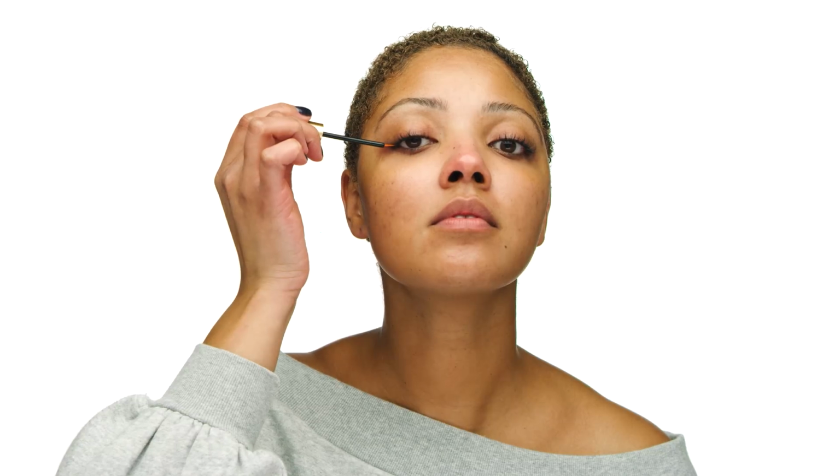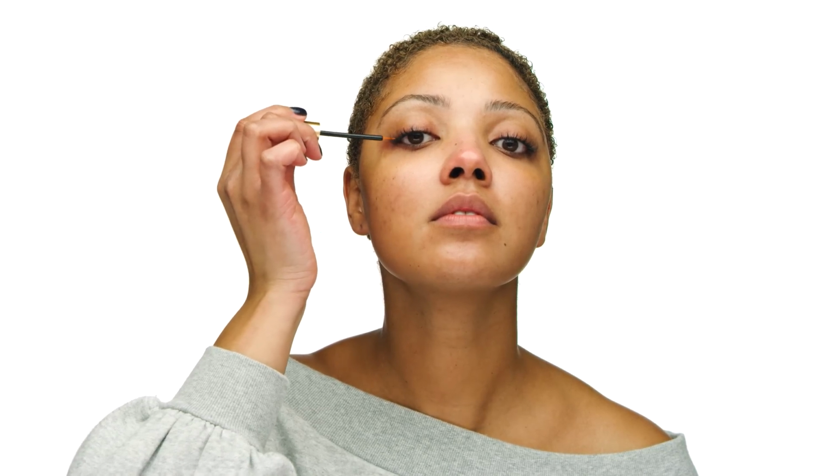This next product changed my lashes' life. Grande Cosmetics Grande Lash MD Lash Enhancing Serum. I apply this the same way I would a liquid liner. I swipe a thin layer across the base of my lash line and wait for it to dry. I noticed a difference in the thickness and length of my lashes in just weeks.